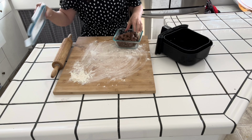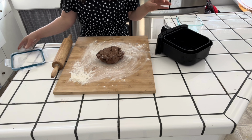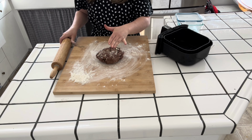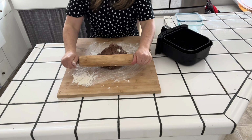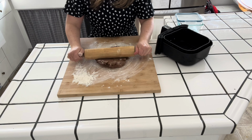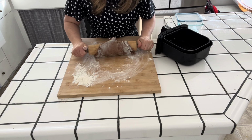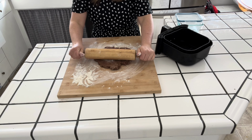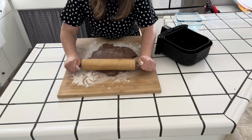So once it's done, you roll the dough out with a little bit of flour and get it to be, I think the measurement I did is about a half an inch thick. So it's quite thin, and you feel like it won't be for donut making, but it all ends up working out. In the air fryer, you cook it for 350 for 5 minutes.